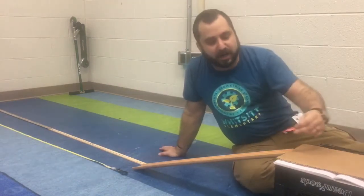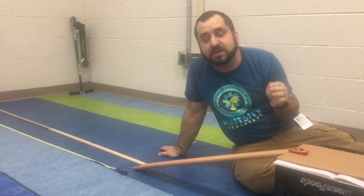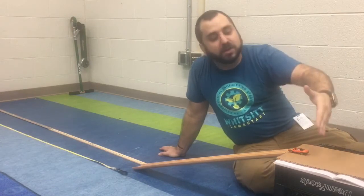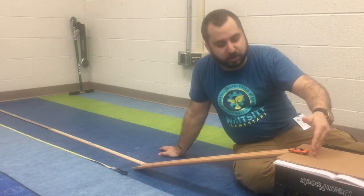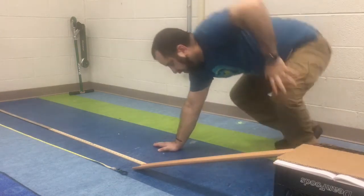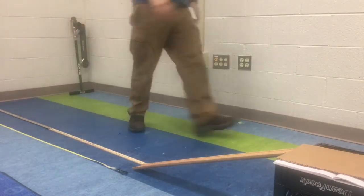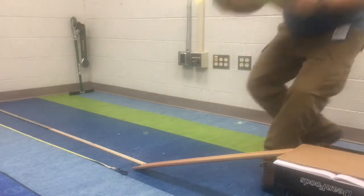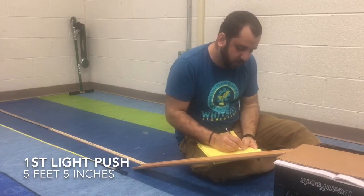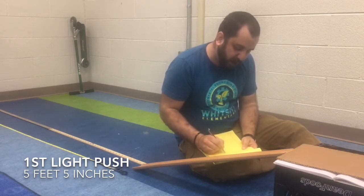We're back, and this time I'm going to do the same experiment, but instead I'm just going to give the car a tiny little push to see if that changes anything. So this time giving it a soft push down the ramp, not just letting it go, but a soft push. So here we go, soft push and go. Oh wow, that one went much farther. Let's have a look. 5 feet 5 inches. That's how tall Mr. Saul is. Okay, so writing it down. Second one, light push, 5 feet 5 inches.